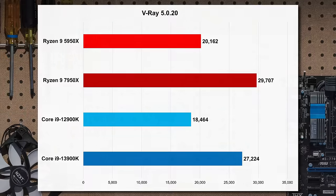True. Well, and you see that with the 5950X versus the 12900K. The AMD was still in the lead there. Yeah. Then 13900K versus 12900K in V-Ray is still killing it pretty good, 48%, and about a good 36% over that 5950X, but it does lose to the 7950X. Okay, all right. Well, what about Blender?